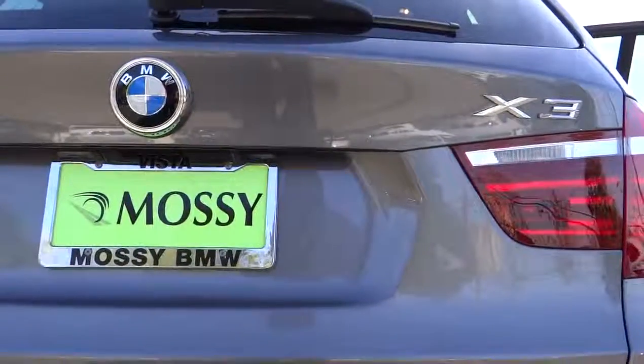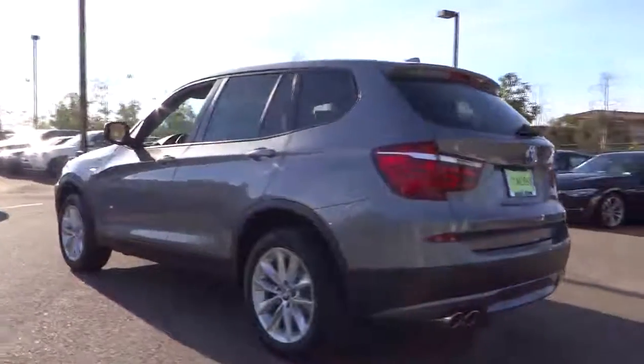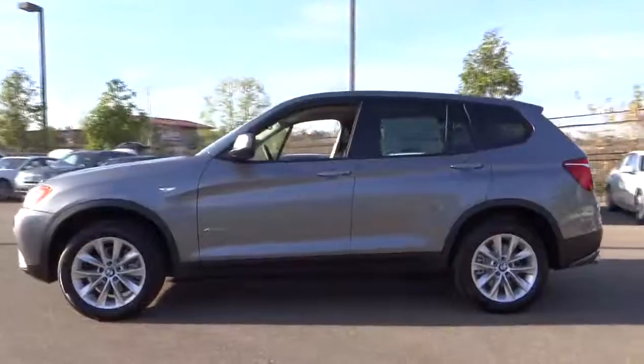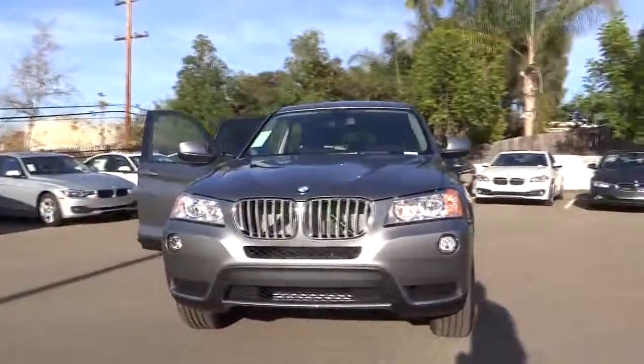The 2014 BMW X3 builds on the success of the original by developing its core competencies while adding new technology to establish new benchmarks for agility, efficiency, and comfort. This vehicle has less than 100 miles.